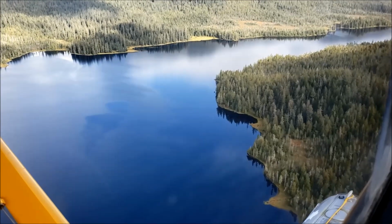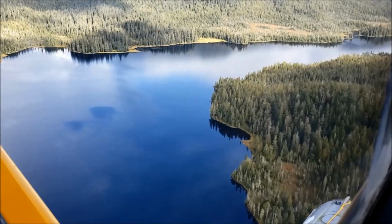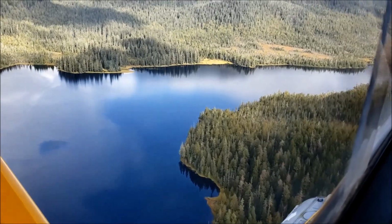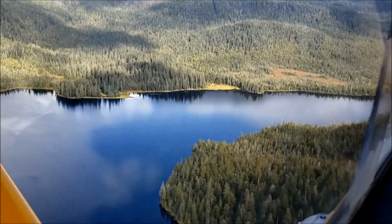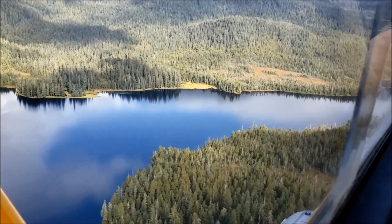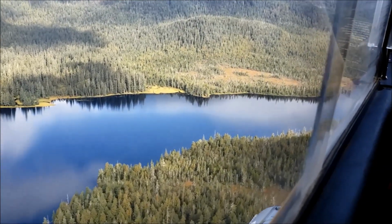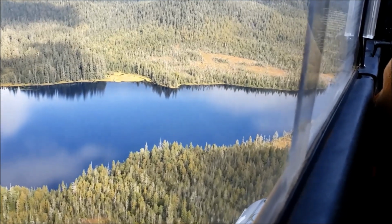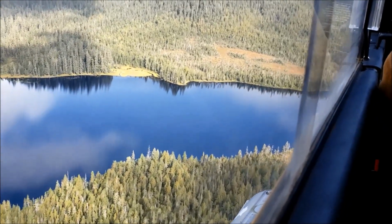And when I did that, I noticed that there was a pretty good patch of high bush cranberries there on that little delta next to the stream where it flows out. And one year I picked a couple gallons or more while I was waiting for the guys to walk the stream. So I'm going to bring my wife in here, and we're going to see if we can pick some berries here today.